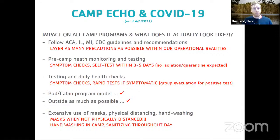At camp, we do expect to do some sort of COVID testing and doing daily health checks. We expect to do surveillance screening tests of all of camp, and currently the state of Michigan is working on possibly providing those tests to all camps in Michigan. So we're figuring out how we'll be able to do symptom checks for our campers that are coming for 2 weeks or more. We don't necessarily anticipate doing surveillance screening in our 1 week programs. And then having rapid tests available in the event that someone were to be symptomatic.